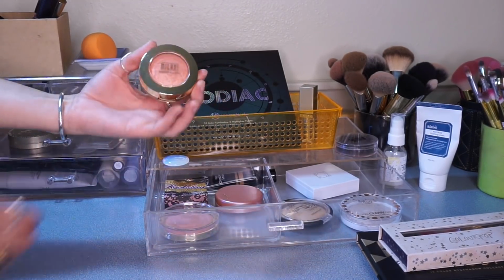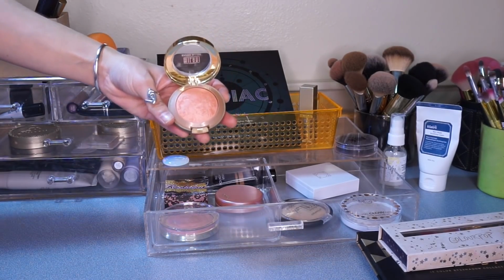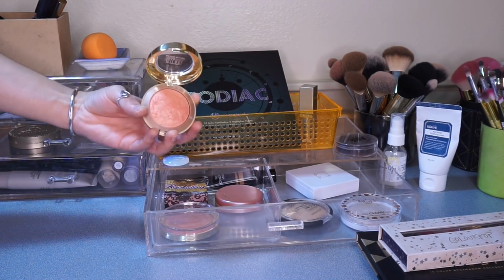And then I have the Milani Baked Blush in Luminoso, which I already basically knew I liked. I didn't use this a ton this month, really only a handful of times. I do enjoy it. I like that I don't need a highlight when I use this.